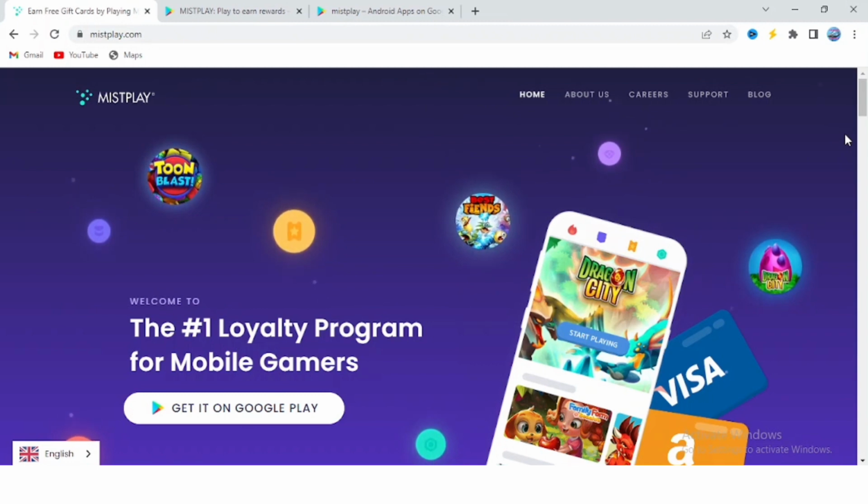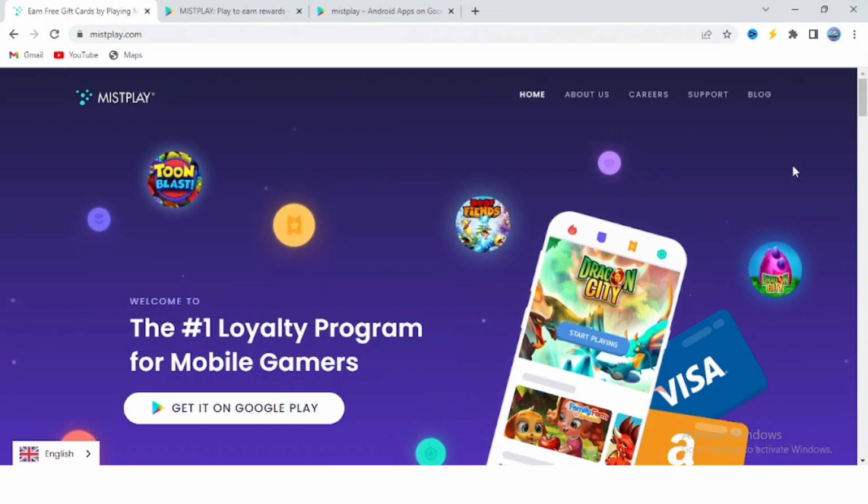Now this app that I am talking about is known as Mist Play. So I have opened the site over here, mistplay.com, and this is the interface that is showing over here. Now this app is free. I have opened it on my laptop, as you can see, but for you to be able to use it to earn money online, open it on your smartphone.